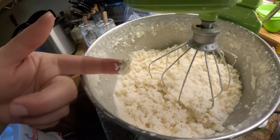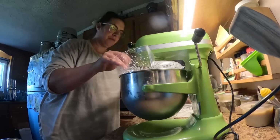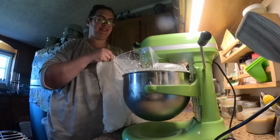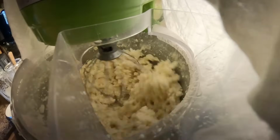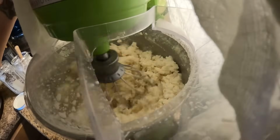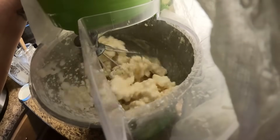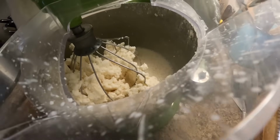Now we've got something that's a little bit looser. It looks kind of like cottage cheese. This is still not butter yet. We are getting closer. And it's not taking long at all. There we go. That's butter.